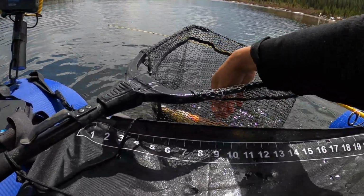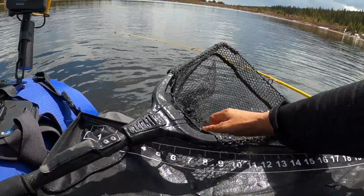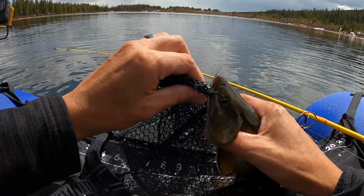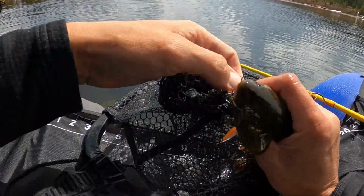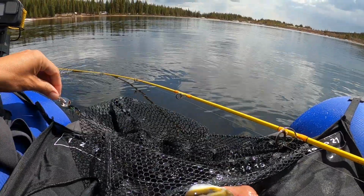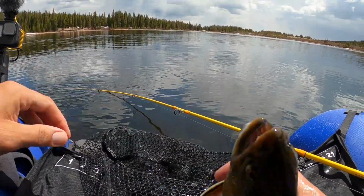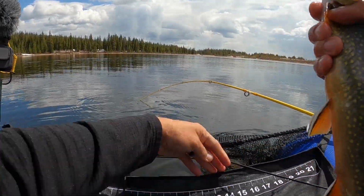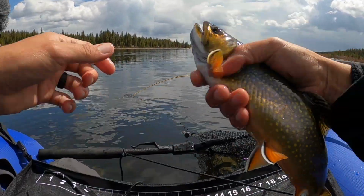I was starting to get a little worried about this spinner action here, but we got him, man. We got him. Got him hooked really good, actually. Gonna come home with me if I can get you off. There we go. Okay. Let's put this on the old little measuring board right here and see what we got.